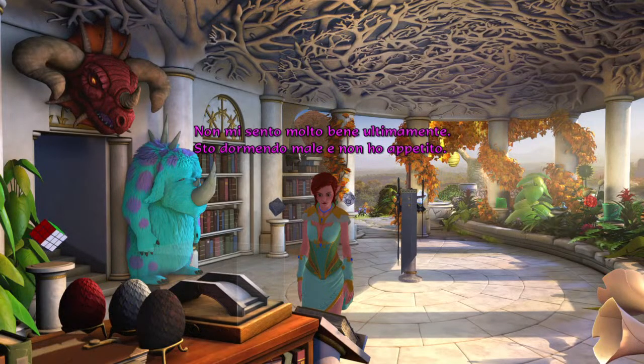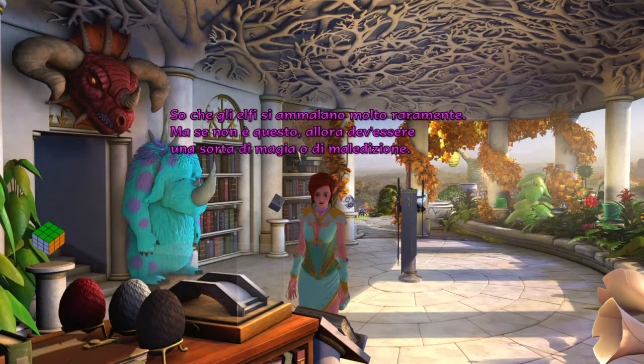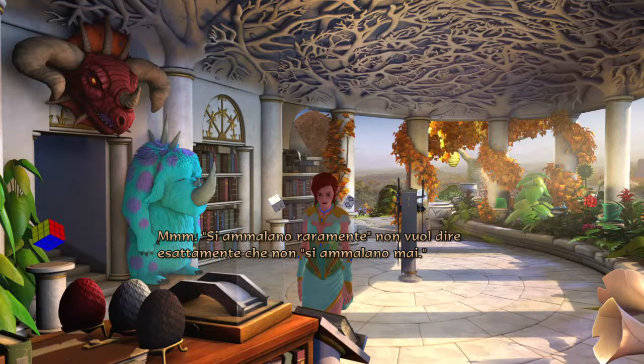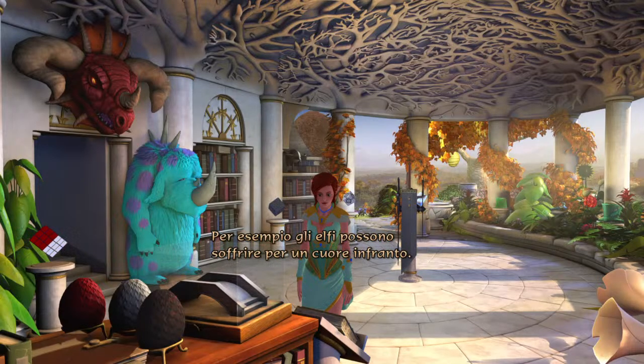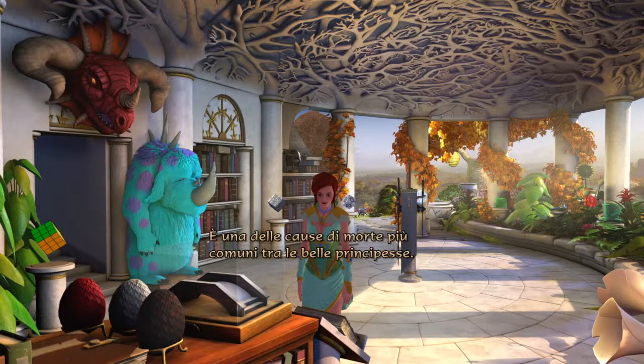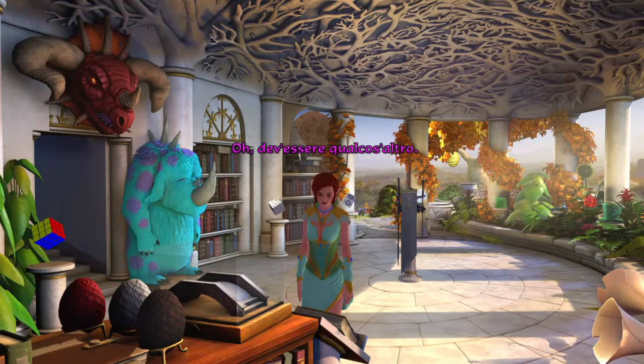I haven't been feeling too well recently. I'm sleeping badly and have no appetite. I know that elves are very seldom ill, but if it's not that, then it must be some kind of magic or curse. Seldom ill does not actually mean never ill. Elves can, for instance, suffer from a broken heart. Oh, please. It is one of the most common causes of death amongst beautiful princesses. Oh, it must be something else.